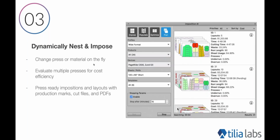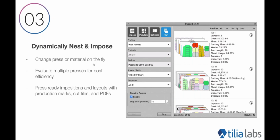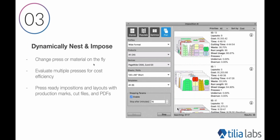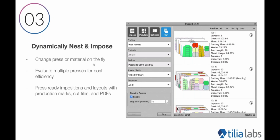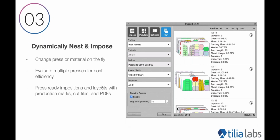And then once you've done that, Phoenix will then dynamically nest and impose. Phoenix isn't using any templates. What it's doing is evaluating, again, looking at different press combinations, your finishing equipment, and your different stock sizes to pack, nest, and produce your orders and achieve your order quantities in the most cost-effective manner. So you can see after about a minute here, Phoenix has generated several different results, sorting them by the most cost-effective way.